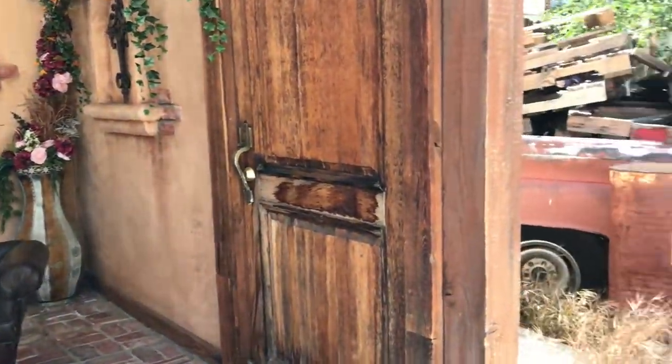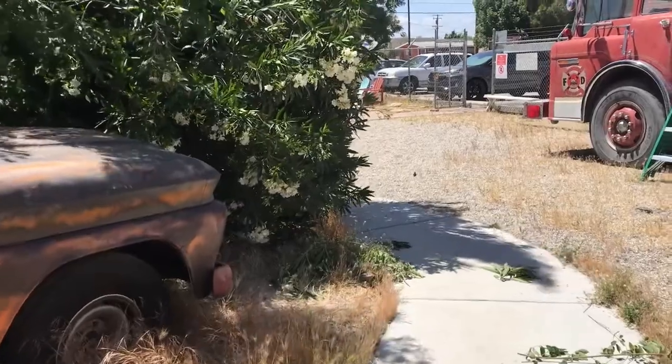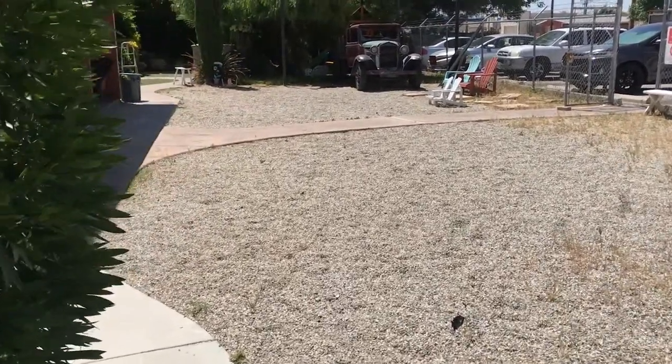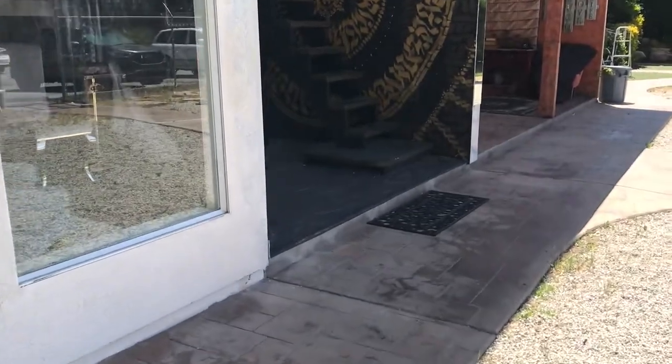I'll be right back, babe. I'll be right back. I'm gonna be over here showing. I'm just gonna let you guys see a little bit of the outside set while he's taking pictures.